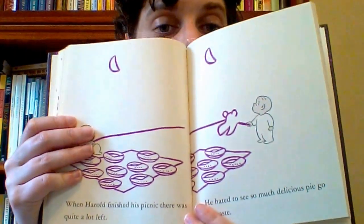The sandy beach reminded Harold of picnics, and the thought of picnics made him hungry. So he laid out a nice, simple picnic lunch. There was nothing but pie, but there were all nine kinds of pie that Harold liked best. When Harold finished his picnic, there was quite a lot left. He hated to see so much delicious pie go to waste. Well, so he's going to draw something to eat the pie. So Harold left a very hungry moose and a deserving porcupine to finish it up, and off he went, looking for a hill to climb to see where he was.